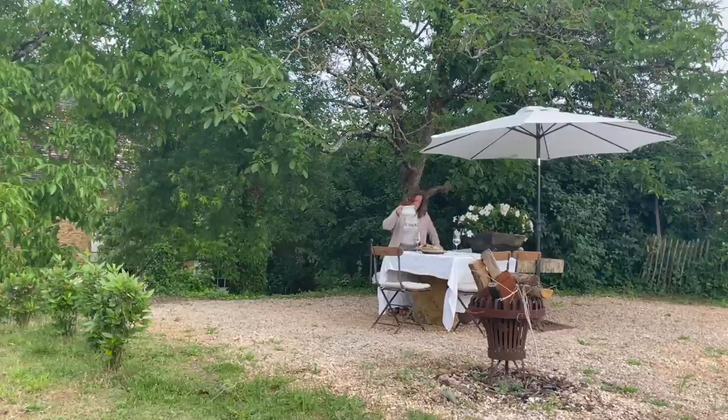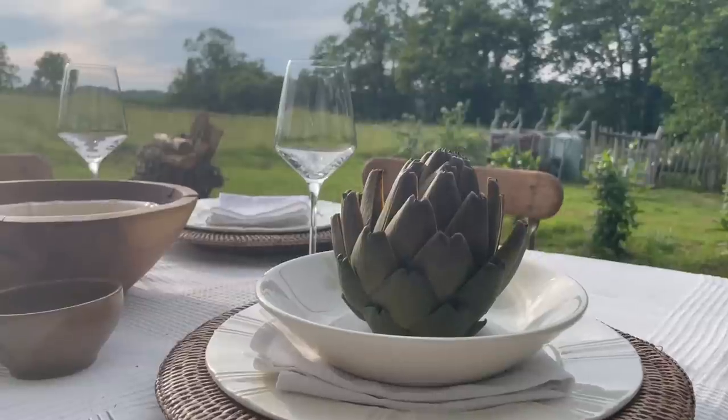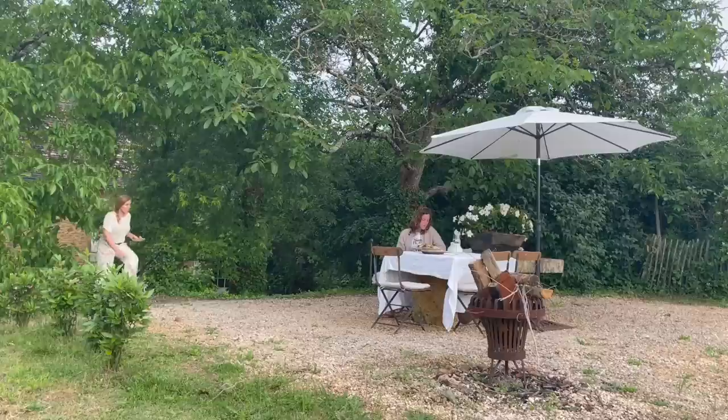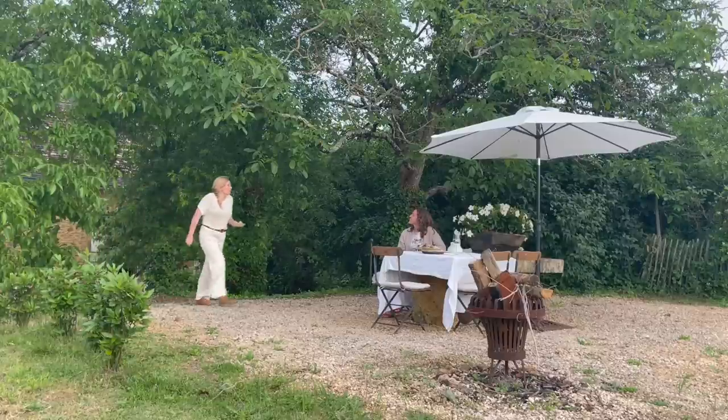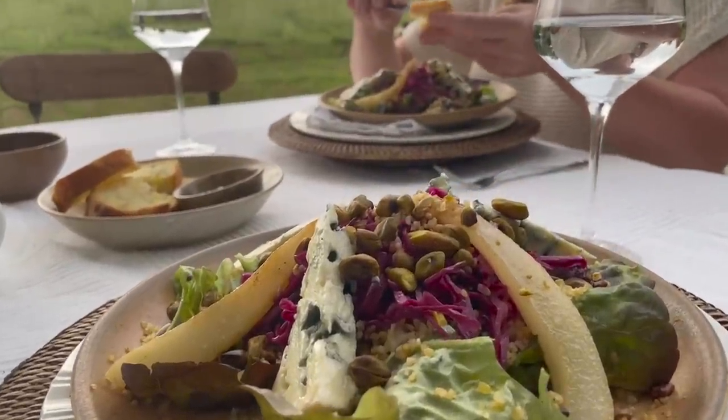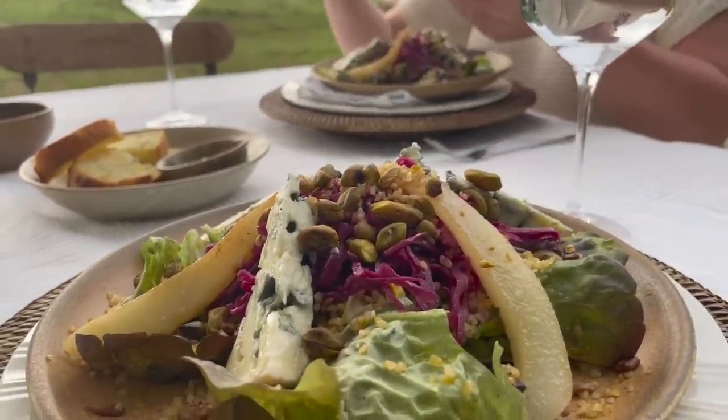It is my last night already here in the beautiful Dordogne, and we are having dinner together, which was really, really nice.